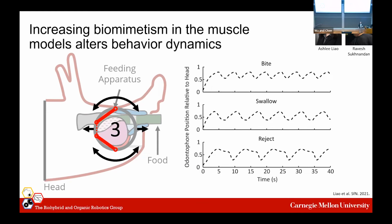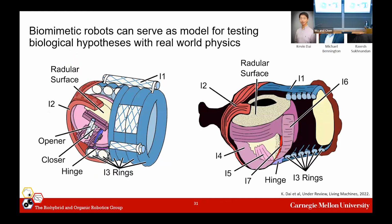Right? And if there's any experimentalists in the room, you know that especially in soft systems, there is a simulation reality gap. And so we wanted to try and overcome that gap and look at, can we create a biomimetic robot model of the Aplysia buccal mass for testing these biological hypotheses in the real world?